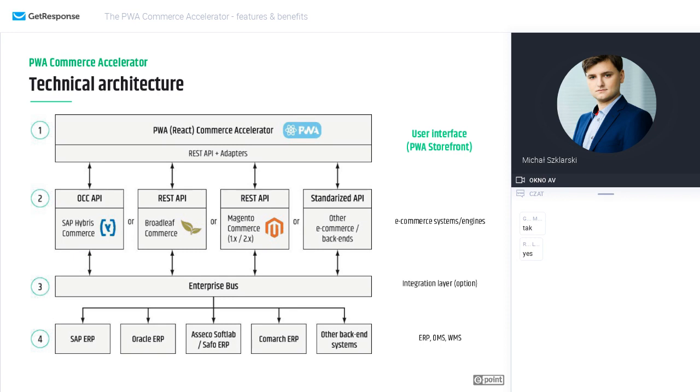We are connecting through REST APIs and adapters to any e-commerce platform below it. And through many connectors, we are pulling from those platforms data such as products, content, and many other types. And we are displaying them to users with great mobile experiences and delivering PWA mode, which makes our application behave like a native regular application, so that you will be able to install it on your devices.